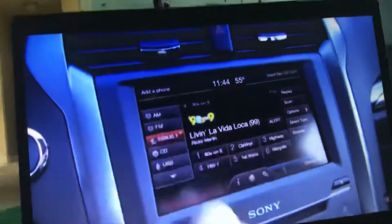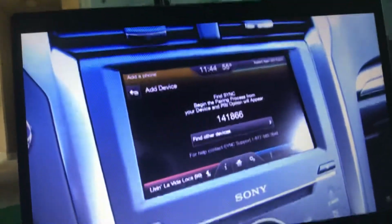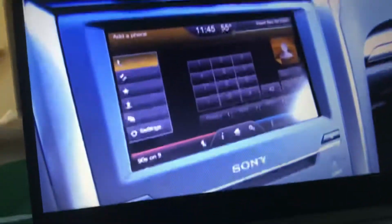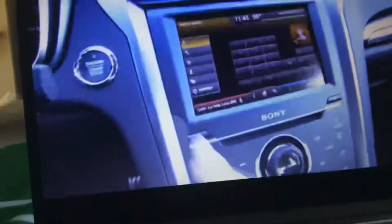If you go up to the Bluetooth telephone, search for sync on your device and select sync once it is found. It'll prompt you to pair a Bluetooth telephone, or if you already have one paired, it'll give you the list of all the paired phones. Otherwise, this is your main phone screen. Integrated dialing pad, storing contacts, messaging, quick dial. All of your voice activation is powered through the standard sync system by Microsoft.